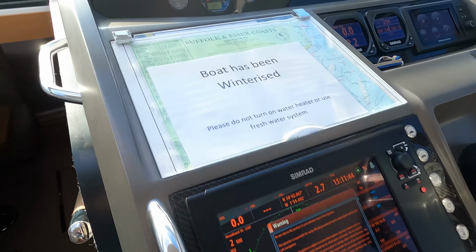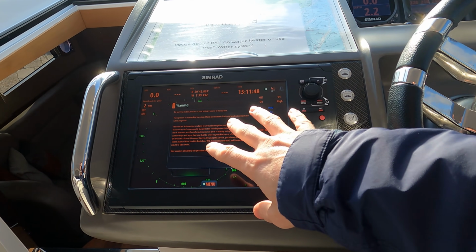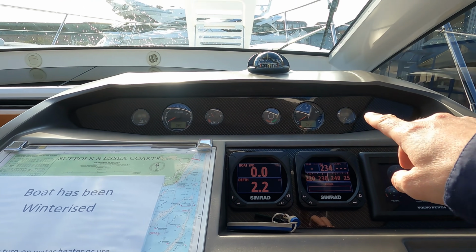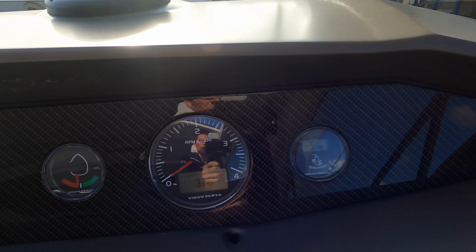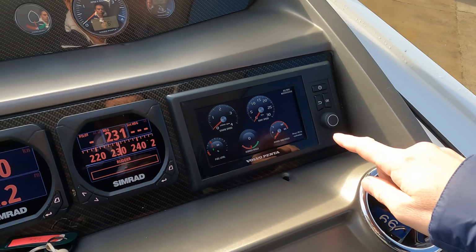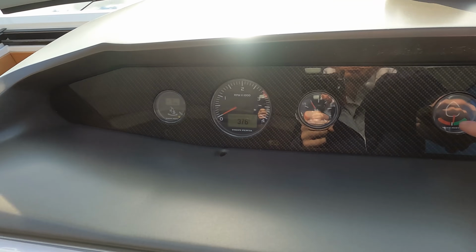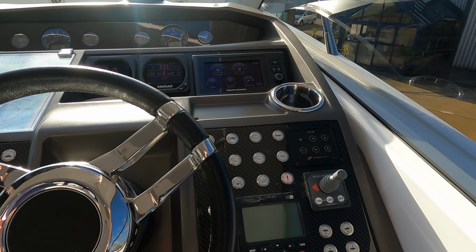And then helm seat, if we just sit here at the helm, navigation upgrade. So we went from a 9 to a 12-inch Simrad plotter here. We've got speed and depth instruments. We've got the carbon fibre dash panels here. Just come in so you can get a feel for what they look like. That was a custom option. Upgrade from the 2.5-inch to the 7-inch Volvo colour display here. Worth noting the hours while we're here. So we're 376 hours both on the starboard and the port. So with a full service history.